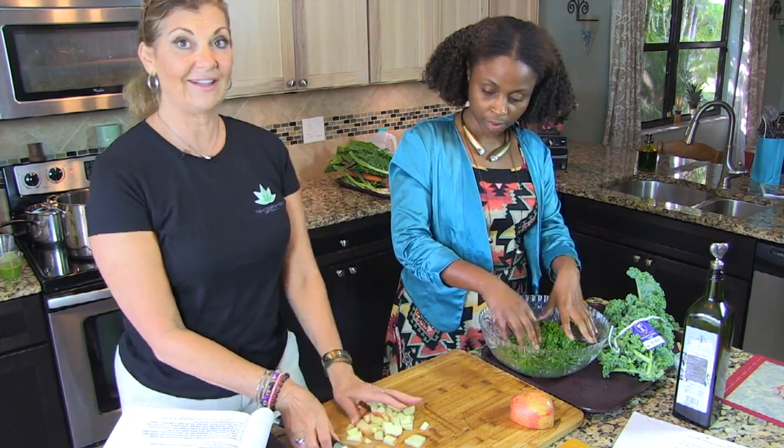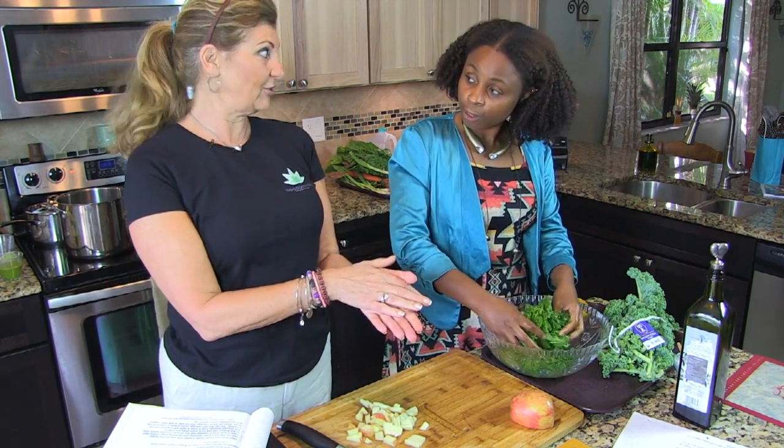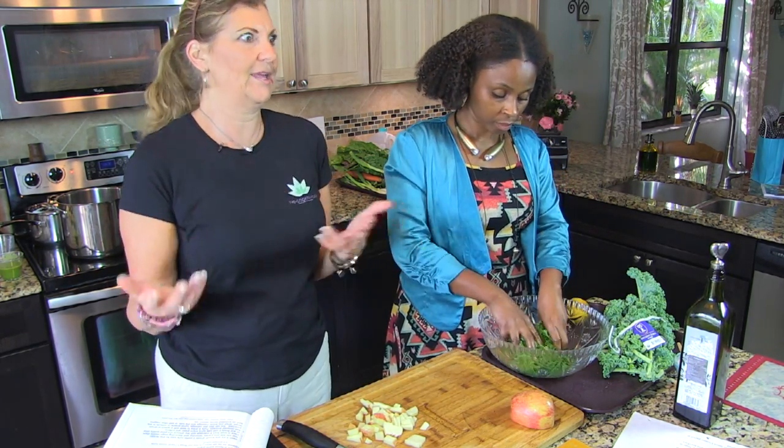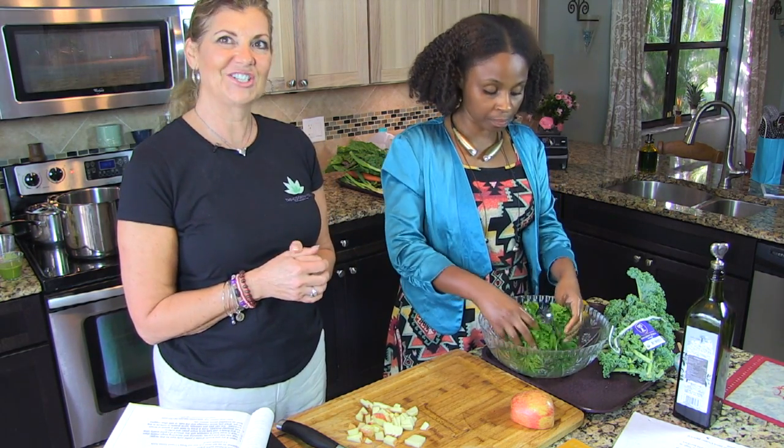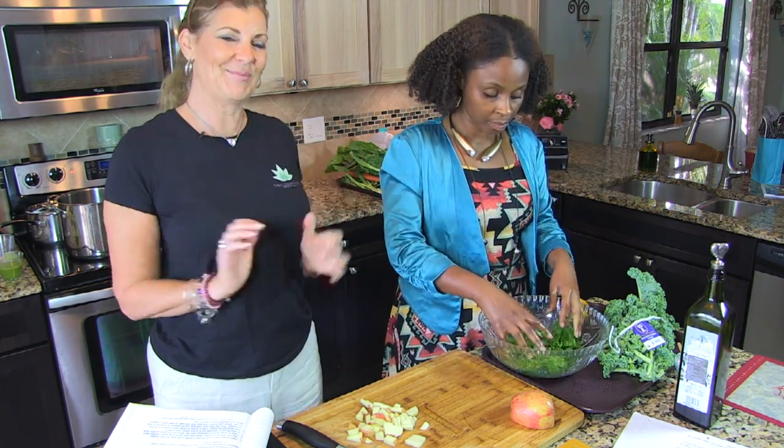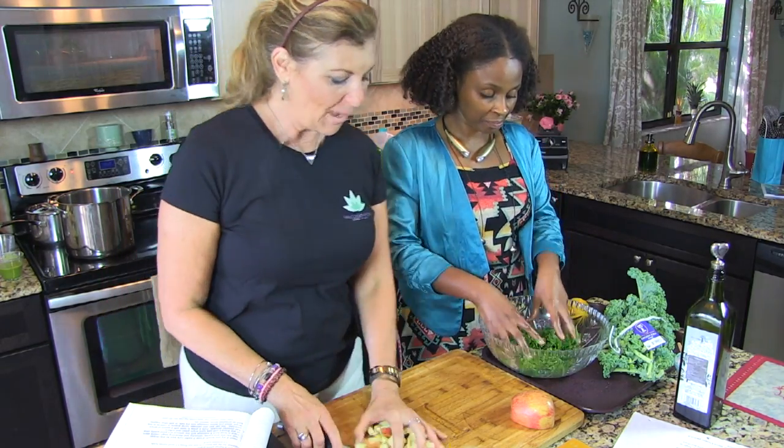And here's the thing about this salad that I love more than anything. When you have a leftover salad in your fridge that you want to take to work or eat the next day, it's all mushy, and this gets better with age. It's just like women, we get better with age. Yes. Fine wine. Fine wine.